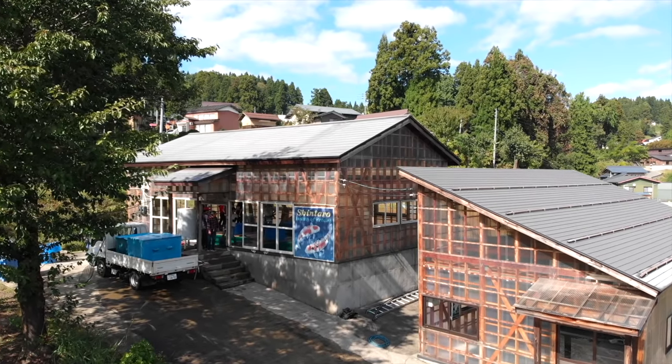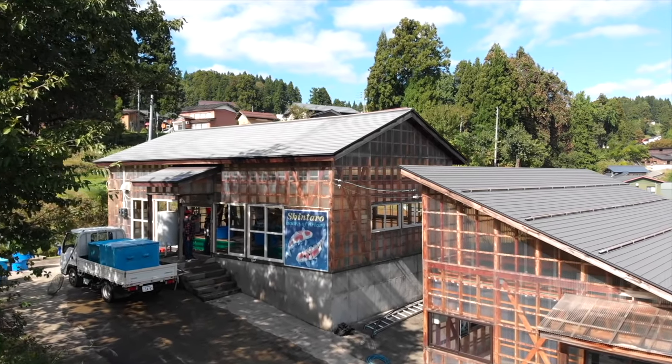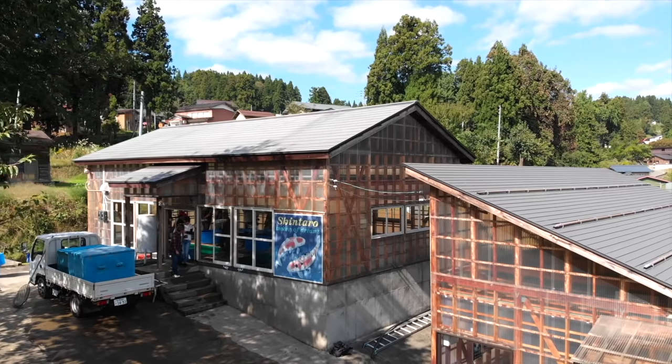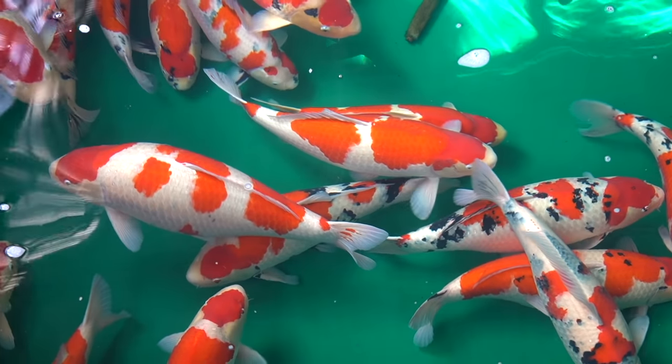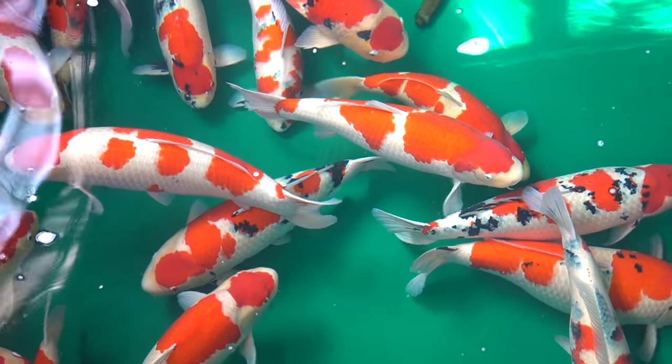It's an exciting moment for the Shintaro Koi Farm, in addition to the normal activities. This will be a long day and night for the entire staff. This time of the year, it's time for the parent koi to spawn, and the important period of breeding and growing up Nishikigoi takes place.